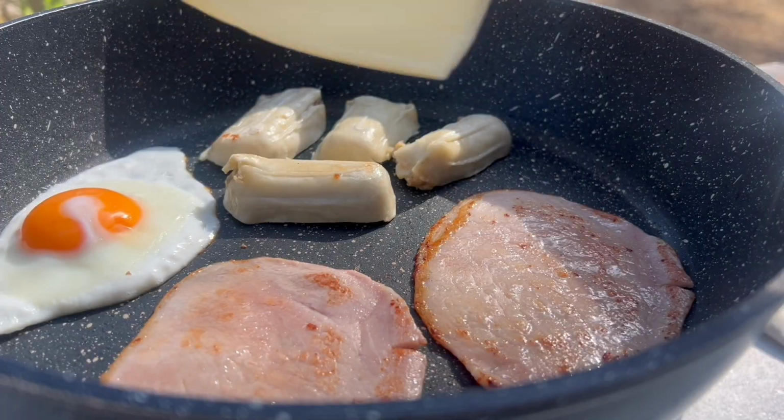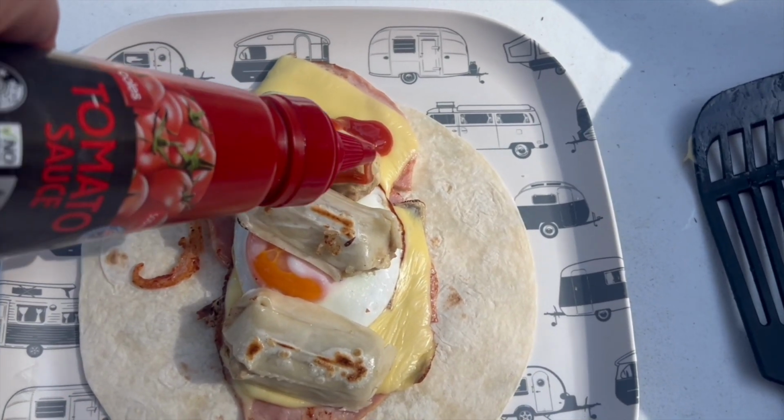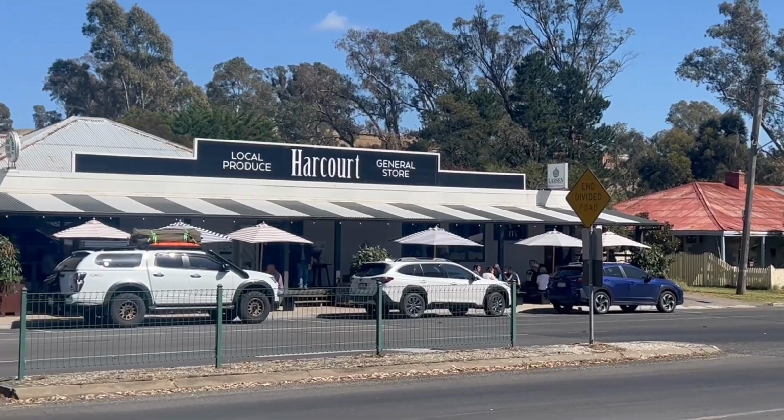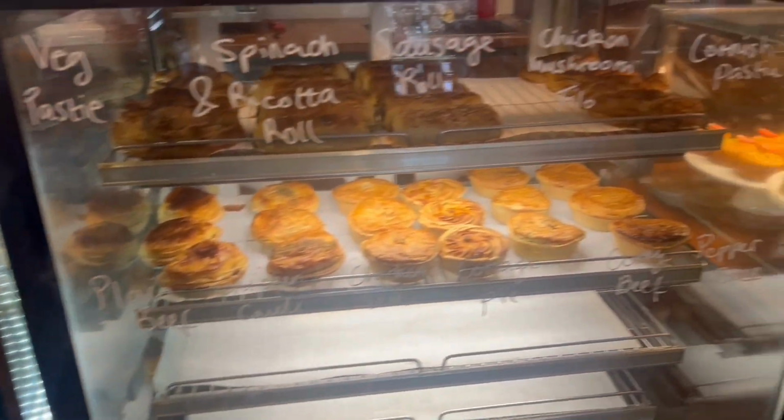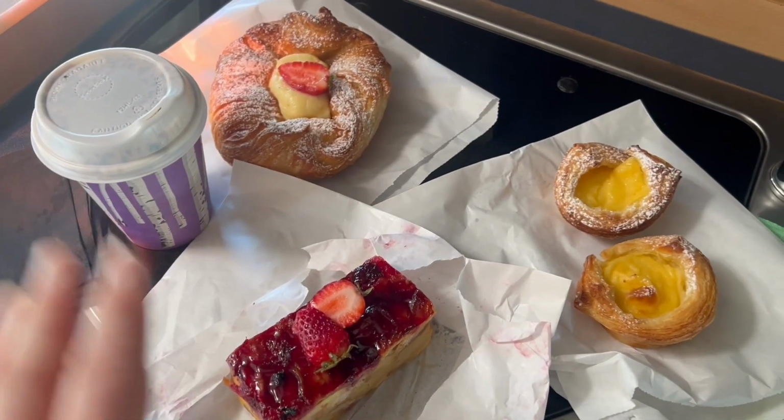My last recipe for the day is a dim sim breakfast wrap. After breakfast, I head into Harcourt, into their general store where I pick up some coffees for myself and some of the nicest pastries I've had in a long time. I got a few extras to take home to Adam so he could have a taste, and I got a big welcome home by Twyla when I come in the door.